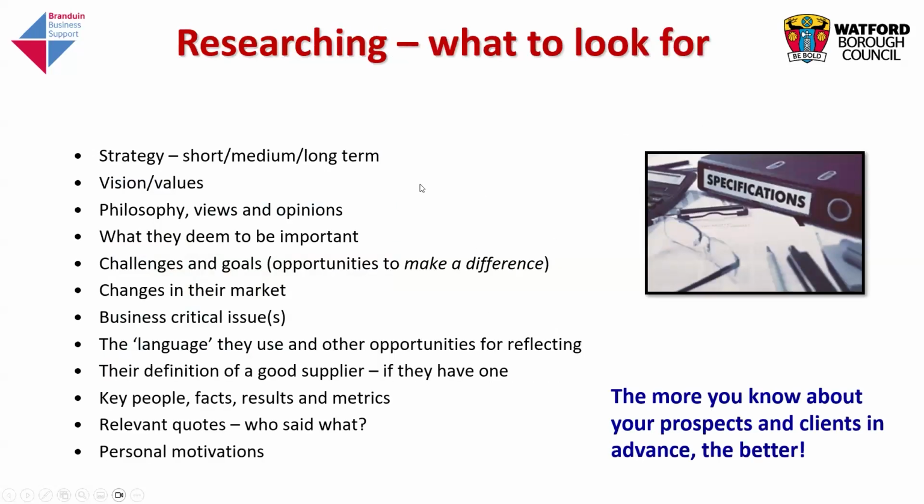So we're looking for the strategy, the philosophy, what they deem important, which might be different from what you deem important, what their challenges are, what their critical issues are, and the kind of language they use, so you can reflect their language back at them. Anything you can use that's really strong. As it says there, the more you know about your prospects and clients in advance, the better. So research is easy. I'm hoping this is a light bulb moment for some of you, because the information is available, it's an amazing resource, and it's almost a crime not to use that information that's available online to you for free, in detail.